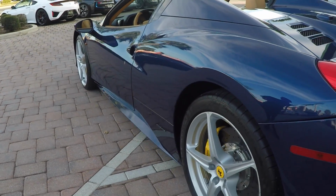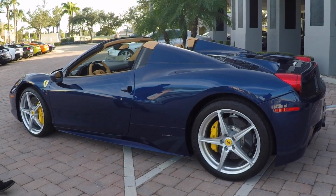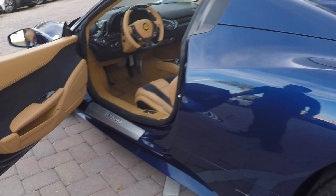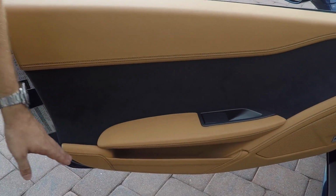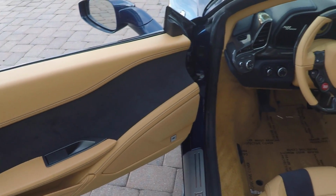Coming around to the driver's side of the car, again, you'll see absolutely pristine, no marks or anything that would be of a concern. When we open up and go to the interior, you'll notice we do have a two-tone interior. So we have the standard tan with blue Alcantara inserts throughout the interior, and then you can see we have the blue stitching as well.